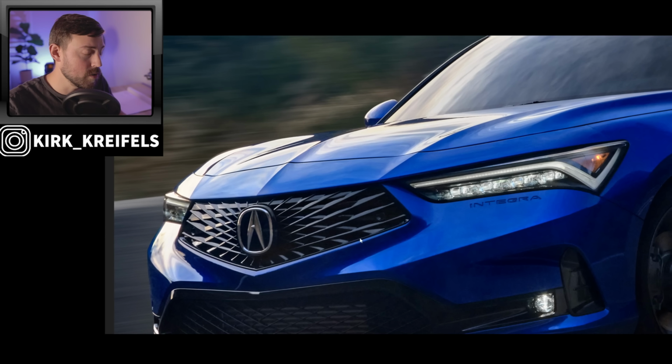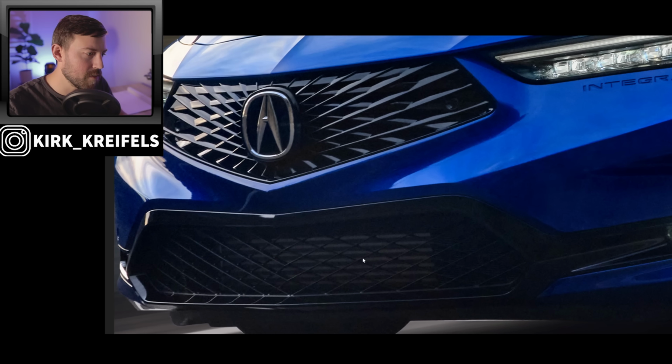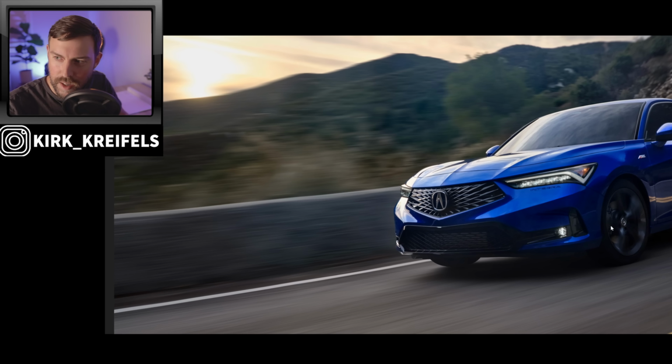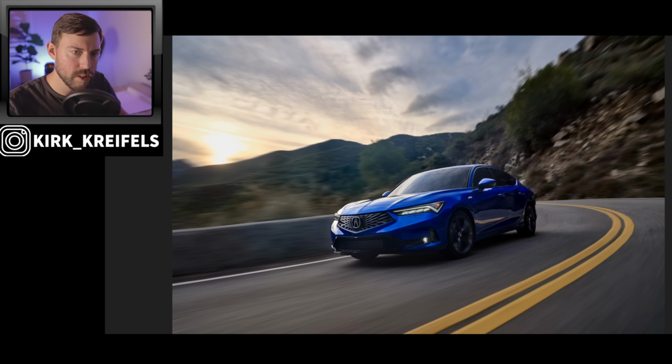That's not a bad thing. The grill's a lot more aggressive, more sharp. Looks like it's coming at you or clawing at your face, which I'm okay with. We have that kind of chain link pattern that we have on the grill of the interior vents here. And this has the fog lights, which is standard, I believe, on the A-Spec models, whether you get the technology package or not.